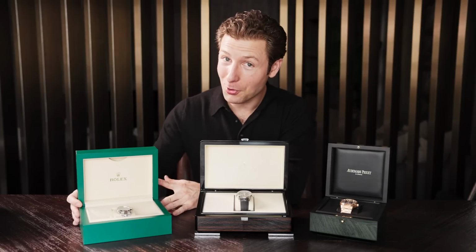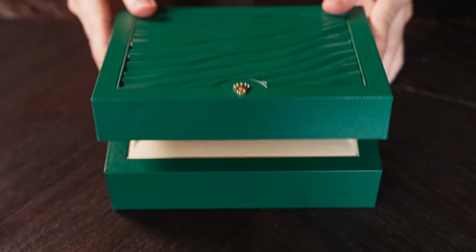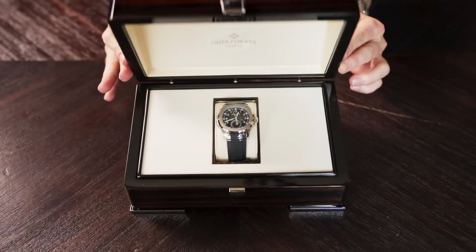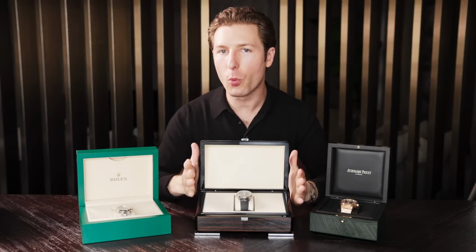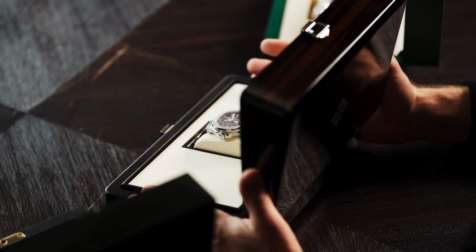Now, it's hard to make a Rolex box feel cheap, but in comparison, AP and Patek are in a league of their own. Now, with each of these, you get a different piece of the brand, and it shows you what the brand wants you to experience as a customer. For 99% of the people, the watches go directly into the safe and they only really come out if you sell the watch, but you never forget that Christmas morning experience of opening up something like this.